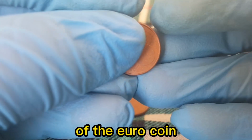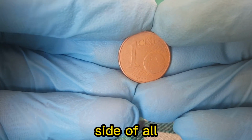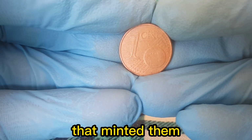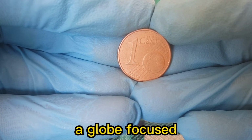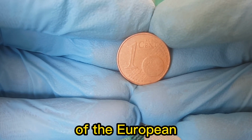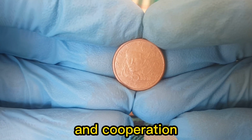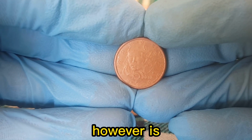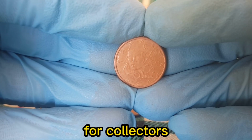One unique aspect of the euro coin system is that the reverse side of all 1 euro cent coins is identical, regardless of the country that minted them. This reverse side features a globe focused on Europe's position in the world, surrounded by the 12 stars of the European Union, symbolizing unity and cooperation among the member states. The obverse side, however, is where things get more interesting for collectors.